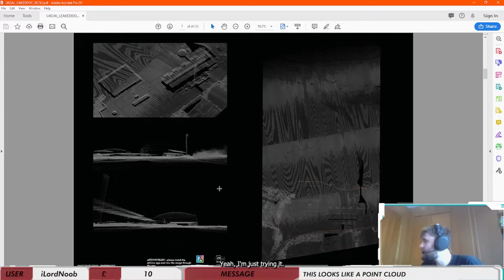It looks quite eerie. Oh, we just had a donation. Thanks, iLord Noob, for the 10. Thanks a lot. He says this looks like a point cloud.